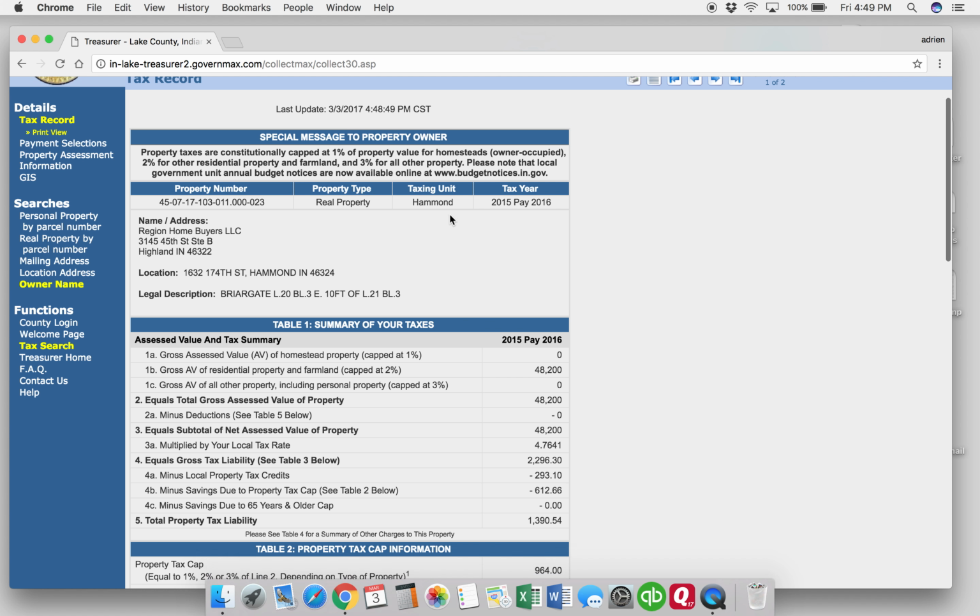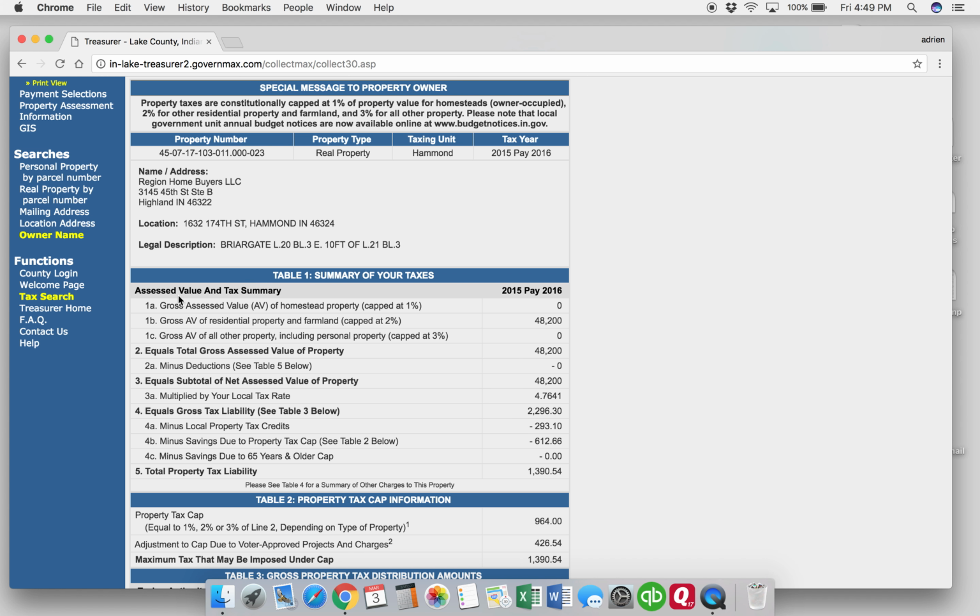Taxing unit is Hammond. One of the first things I look at is this first section here in Table 1 to show if it's taxed at 1%, 2%, or 3%. The majority of houses that are owner occupied will be at 1%. These are houses where the owner lives in the property and has filed a homestead exemption. If they forgot to file a homestead exemption or they own multiple properties, then it will be taxed at the 2% rate. So this property here, the guy that we bought it from did not live in the property, so he did not have any deductions on it. So his was taxed at 2%.